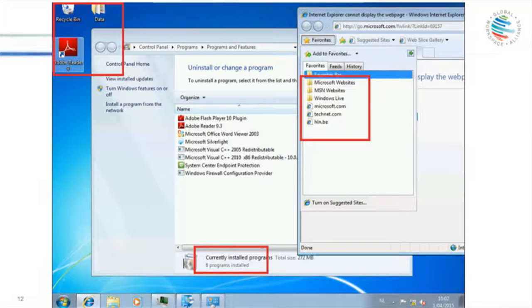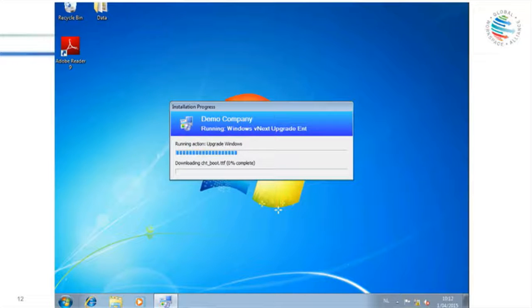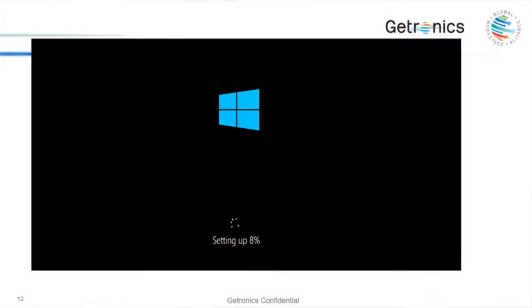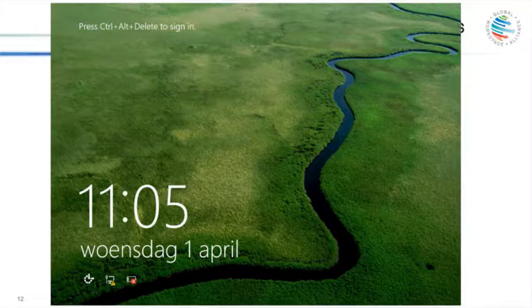You see here a Windows 7 machine where I have some data on my desktop, some internet favorites, and some applications installed. Then Config Manager is pushing my in-place upgrade scenario, so I kick it off. These are typically some OSD screens that you see. Then if you look a little bit under the hood in the task manager, you see that setup.exe is actually triggering some other executables taking care of your in-place story. The machine reboots 2 times, you see the typical Windows screens, and then after 1 hour in this case my machine was upgraded in place to Windows 10.